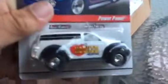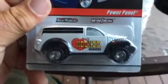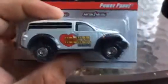And there's more. I cannot believe this. Oh, man. Look at that. The Power Wagon. Wow. That is so nice. Thank you, man. I don't even know what to say. I feel bad about the stuff I sent you compared to what you're sending me.